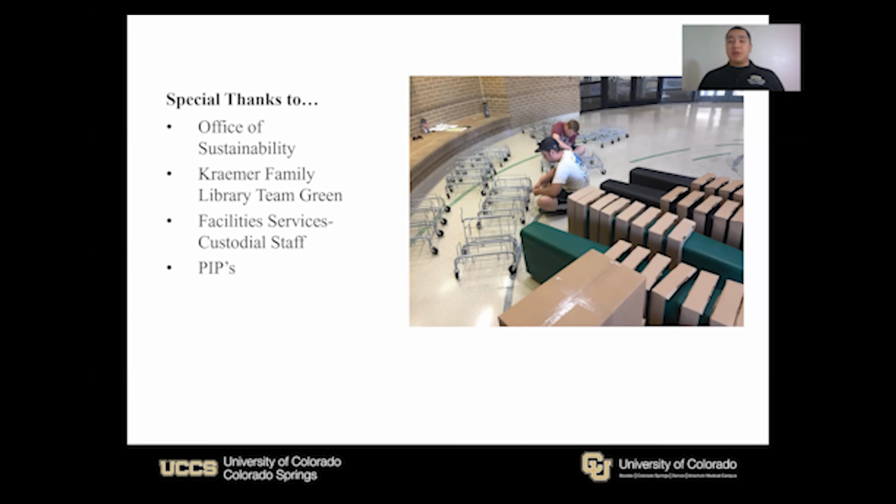In conclusion, I just wanted to give a special thanks to my fellow coworkers in the Office of Sustainability. In this picture, we have both Luke and Jamie, and you can see they're putting the compost bins together. I also want to give a special thanks to the Kramer Family Library Team Green for spearheading this project and continuing to get the ball rolling in order to make sure it was completed.